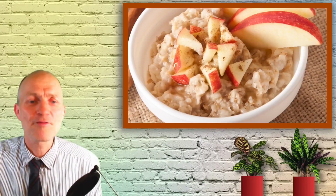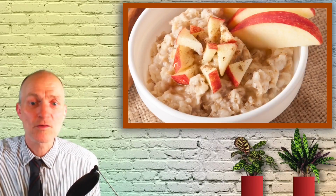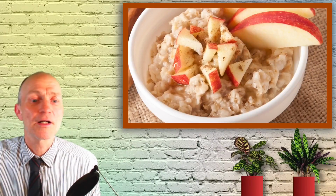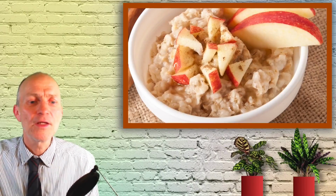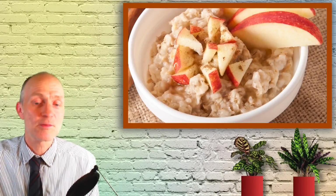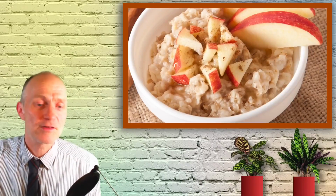That way you have key ingredients of the MET diet, namely whole grains from the oats, nuts, seeds, fruits, and olive oil. Know that oats is proven to lower cholesterol, and that's always a good thing.